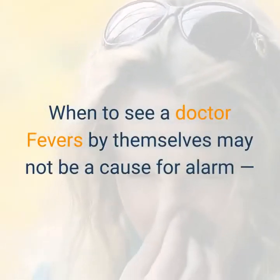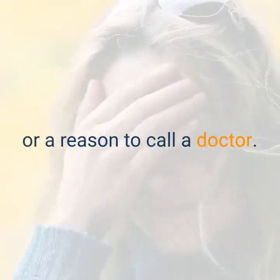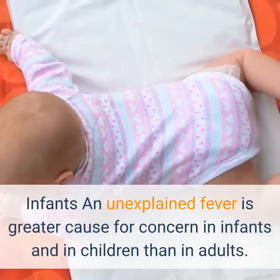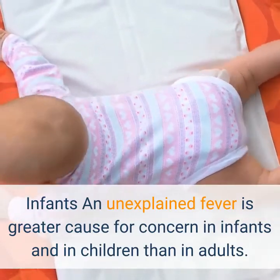When to see a doctor: fevers by themselves may not be a cause for alarm, or a reason to call a doctor. Yet there are some circumstances when you should seek medical advice for your baby, your child or yourself. Infants: an unexplained fever is greater cause for concern in infants and in children than in adults.